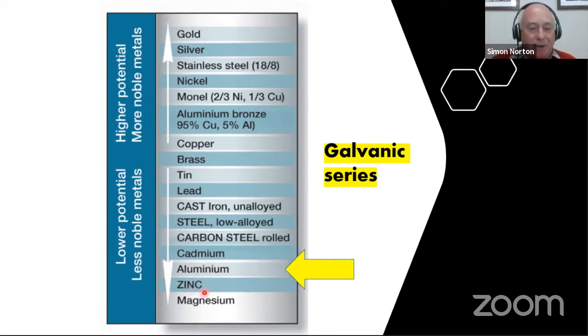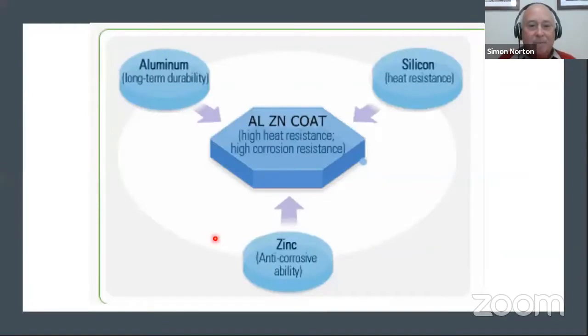So a combination of aluminium and zinc coated over or galvanized onto carbon steel sheet will allow for galvanic protection, barrier protection, and the formation of various oxides and corrosion products which protect the underlying steel. And this is how it's done. Aluminium is added, silicon comes together with zinc, and they form the aluminium zinc coating.